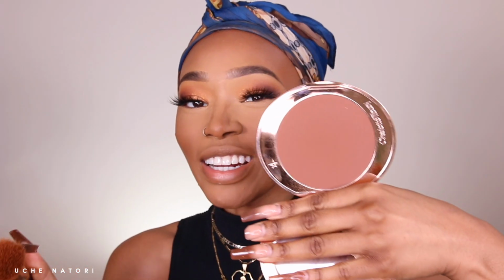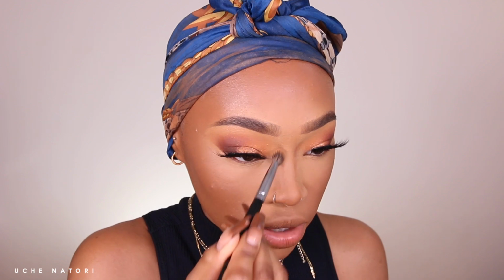Powder bronzer in with Charlotte Tilbury. Charlotte Tilbury airbrush finish. You already know what it is. If you don't, this should be your girl. This is my girl. I love this bronzer so much. Yes, Lord. And I also use it to do my wolfy vibes for my nose. Raisin Mac has been that girl. I'm so glad this came back into my life.